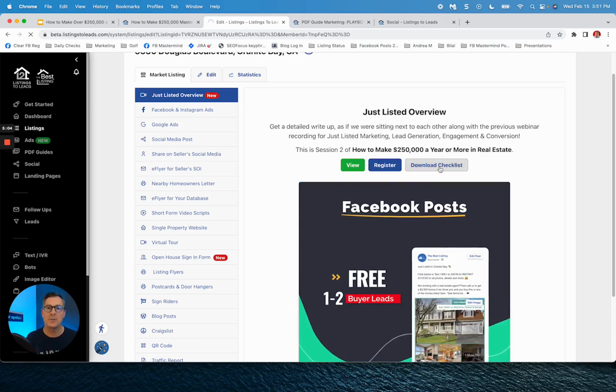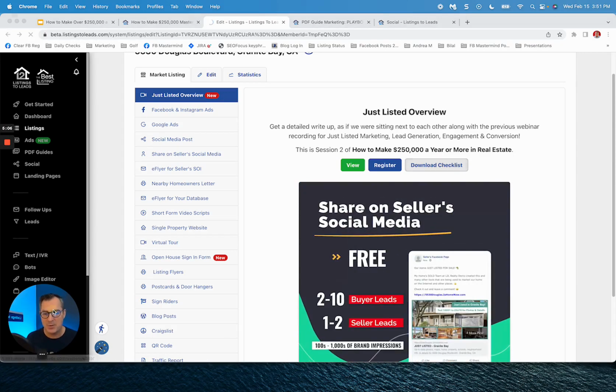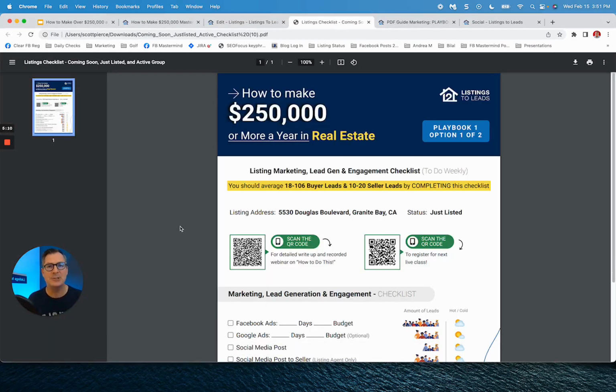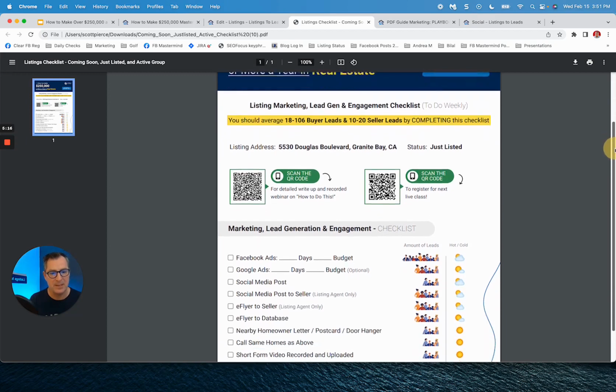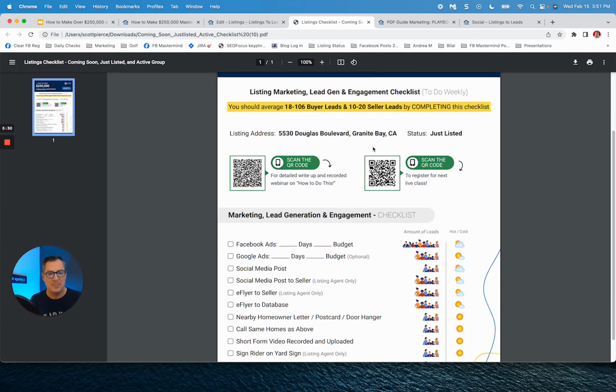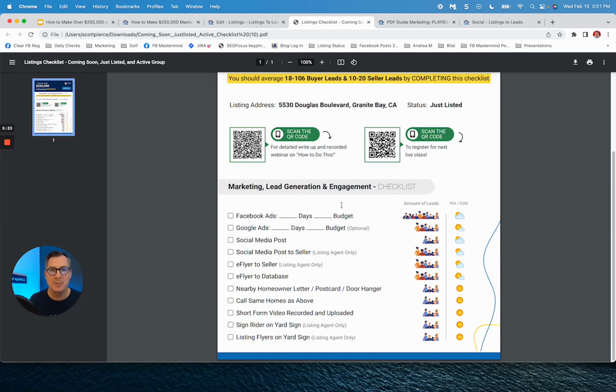I always recommend you download the checklist. It's a cool thing because it is something that you can print up. It's tangible. It can sit on your desk and really serve as a reminder to help make sure you complete the checklist. All right. It is by completing the checklist that we're going to be able to generate between 18 and 106 buyer leads, 10 to 20 seller leads, get a lot of great engagement, get a lot of great branding from this. All right. But it only happens if you complete the checklist.